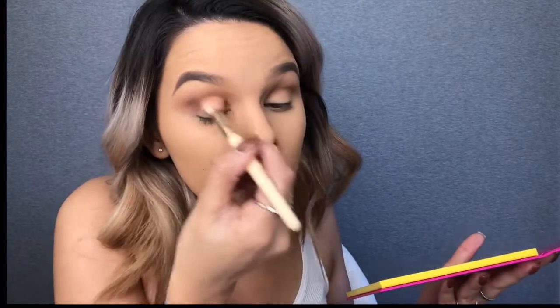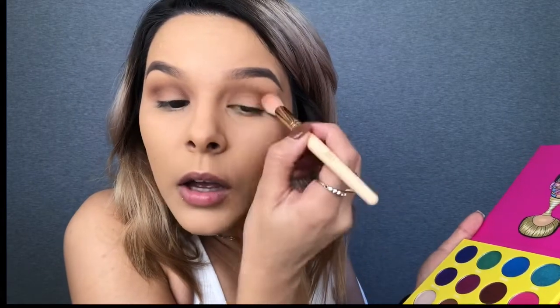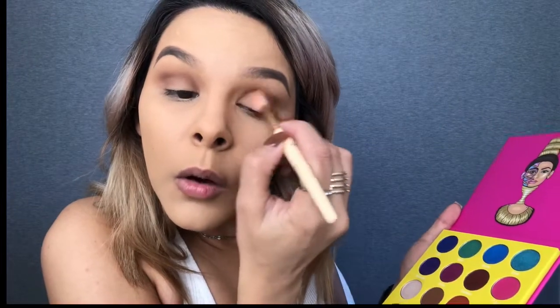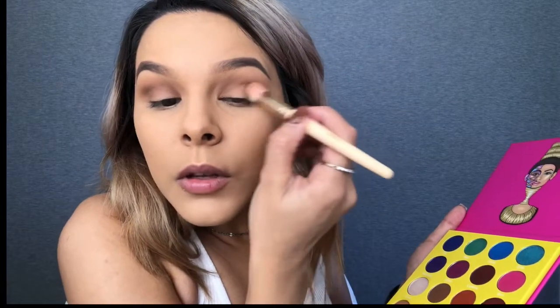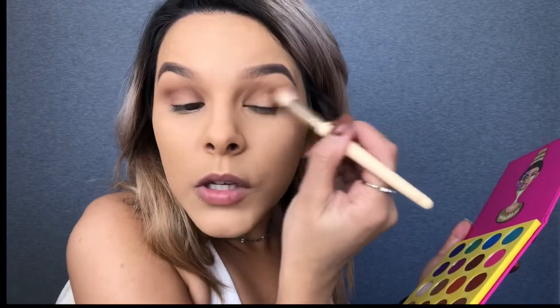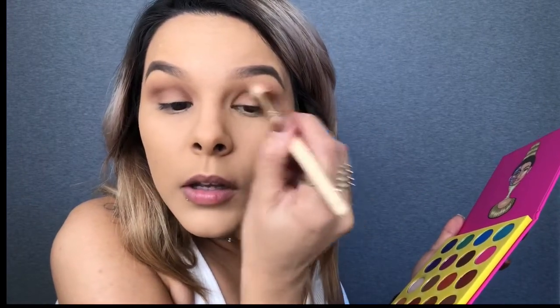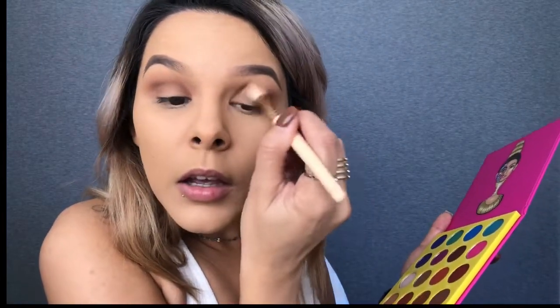And blend, blend, blend. I am really happy though that the fall is here and that I get to play around with these darker colors. Not that you can't do that any time of the year. It's funny how we all wait for certain seasons to come out, like the brights during the summer and spring, and then fall comes around and we switch out to our vampy looks. So it's fun to switch it out. It does make the season a little bit more exciting.